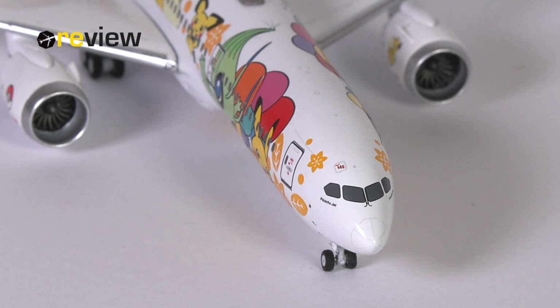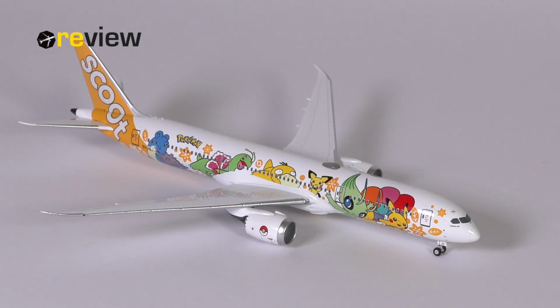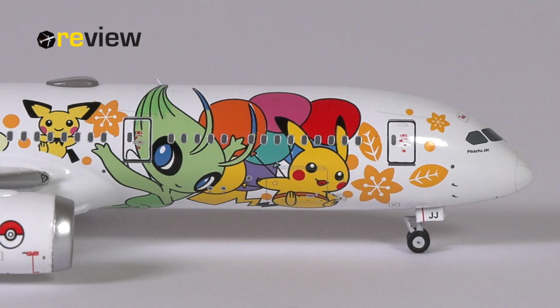So yeah, as I said, this is a great aircraft model, and I'm pretty sure that even if you are not a huge Pokemon fan, you will have a lot of fun with this aircraft model. And therefore I would say yes, it is worth having in one's collection if you collect Scale 400.